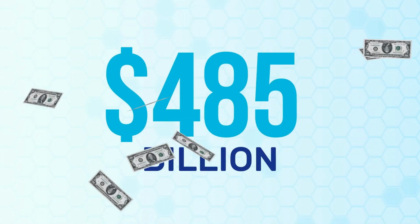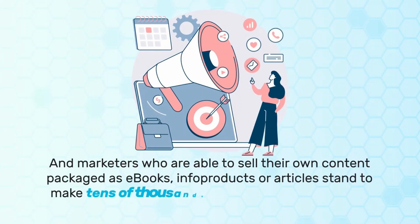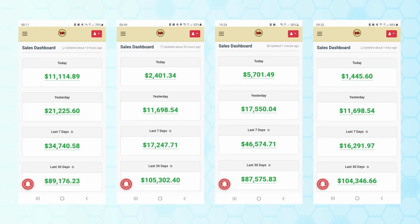Fact is, content marketing is already a $500 billion industry, and marketers who are able to sell their own content packaged as ebooks, info products, or articles stand to make tens of thousands of dollars every month. Just take a look at some of our own results.